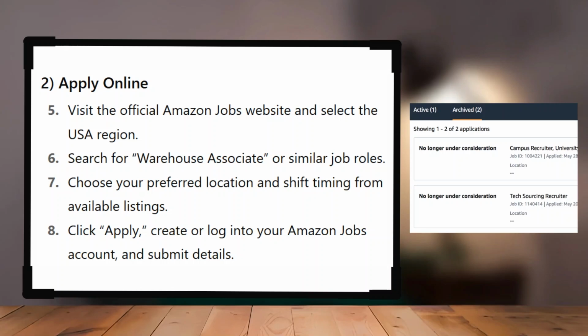Then, visit the official Amazon Jobs website and select the USA region. Search for Warehouse Associate or similar job roles. Here, choose your preferred location and shift timing from available listings. Click Apply. Create or log into your Amazon Jobs account and submit details.